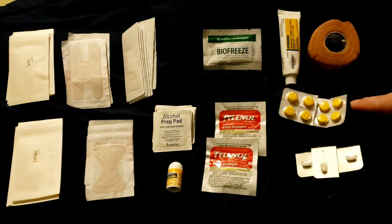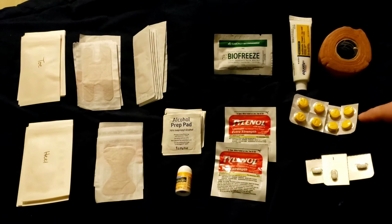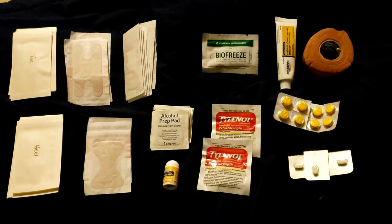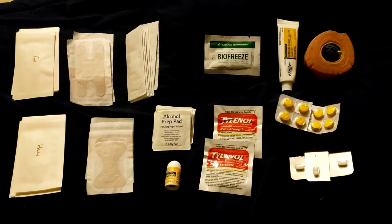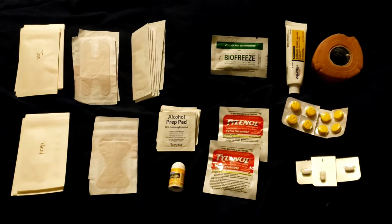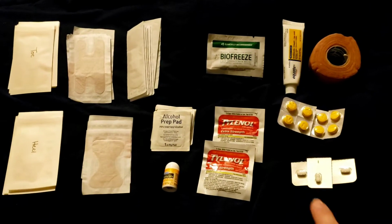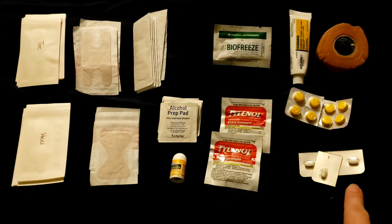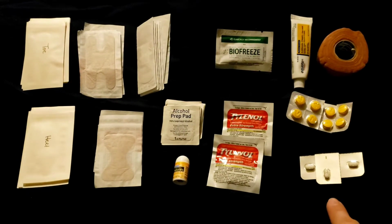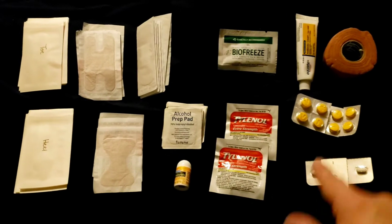These right here are just some caffeine pills. I know, not supposed to take caffeine pills, but for me, if I get too many days without soda, I start to get a headache. I just carry them in case it gets unbearable. This here is Imodium, and I need to get some more of that because that's definitely something that you don't want to run out of on trail.